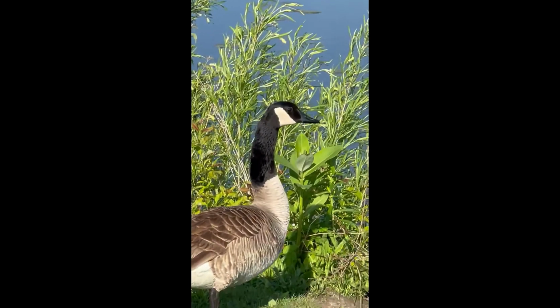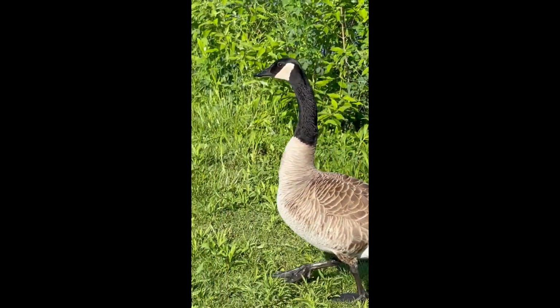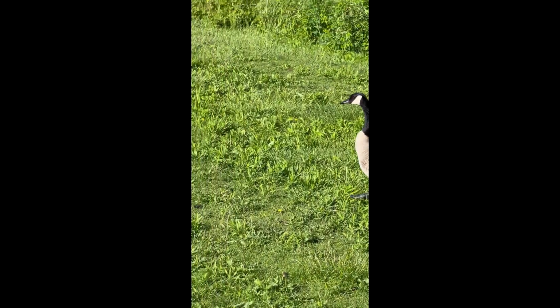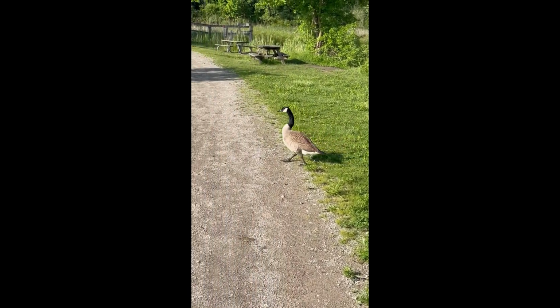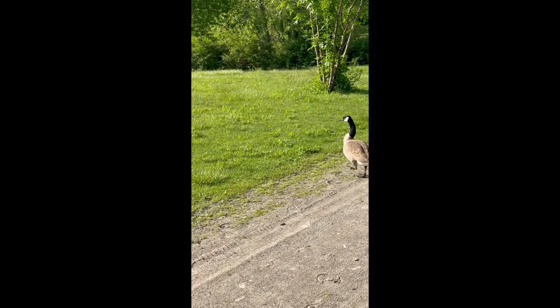Some geese out this morning, joining us for our hike. How you fellas doing? So this particular path that I'm on is part of the equestrian path. So there's a lot of horse poop to look out for.